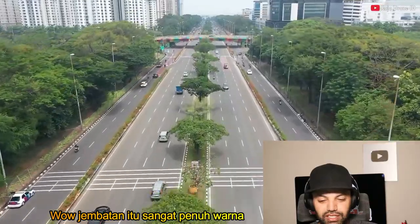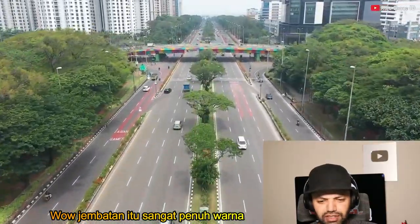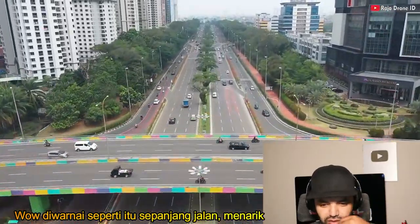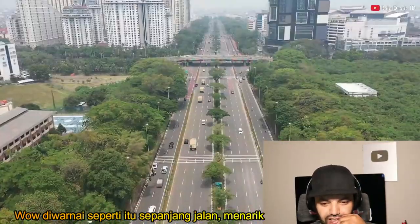Oh, look at that bridge. That is so colorful. That's cool, look at that. Oh wow, and that runs like that all the way. Interesting.